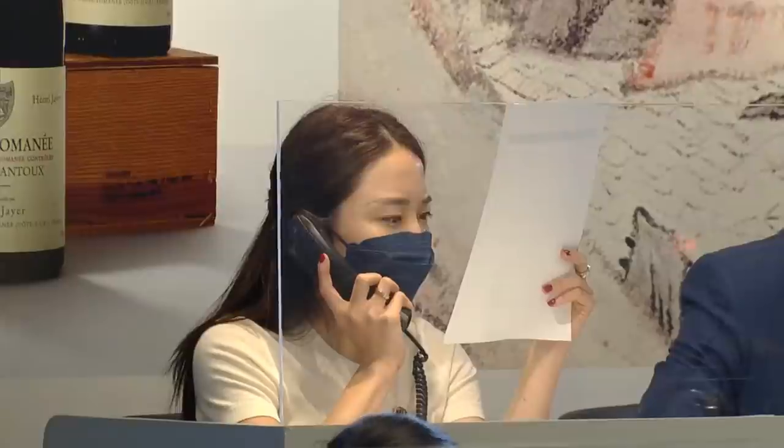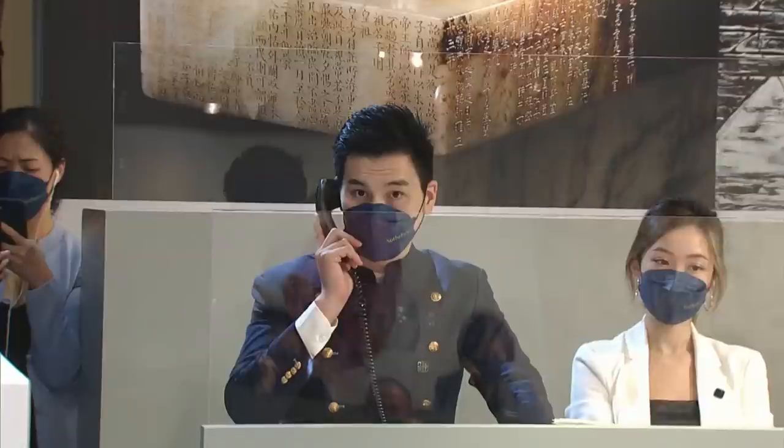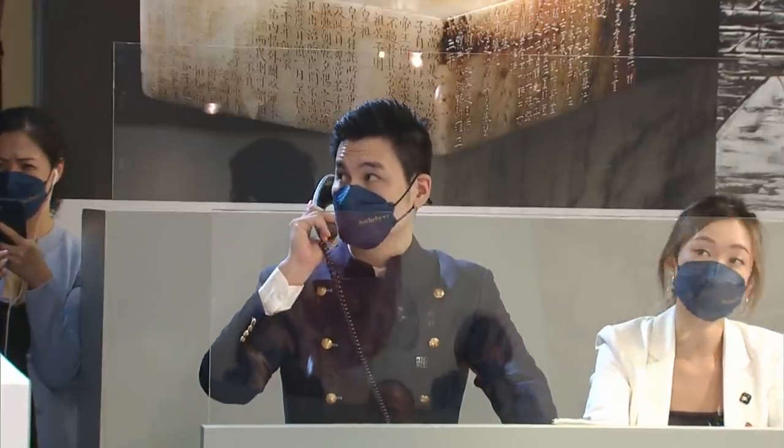Doing a quick calculation. At $20 million. Here's a bid then, on my right, at $20 million. $20,500,000. Here's a bid. $21 million, thank you, Kevin.